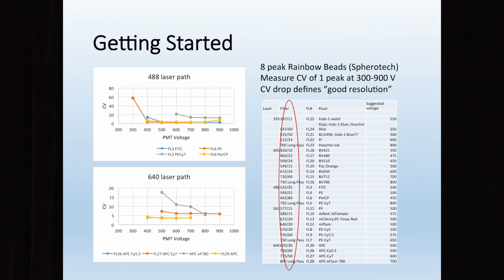And then we plotted the CV by the voltage, and that point where the CV dropped was the point that we thought you shouldn't go below. So that was our standard, our starting voltage for our customers. We made this great chart that was laying by the instrument so people could see where to set it.